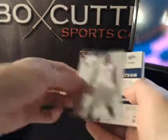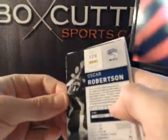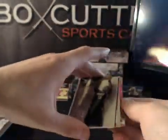Lance Stevenson. Oscar Robinson for the Royals. I believe that's the Kings. I'll look it up. 166/279. So there's that Oscar Robinson.